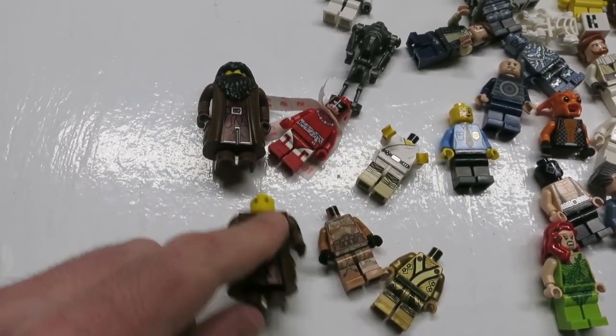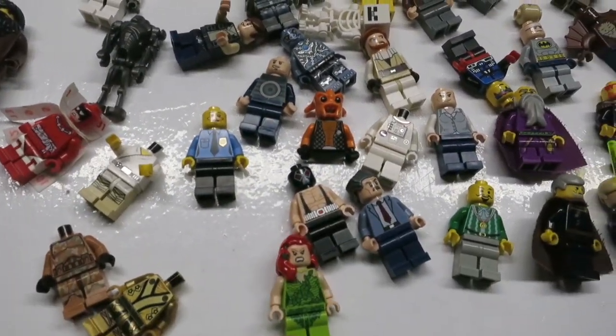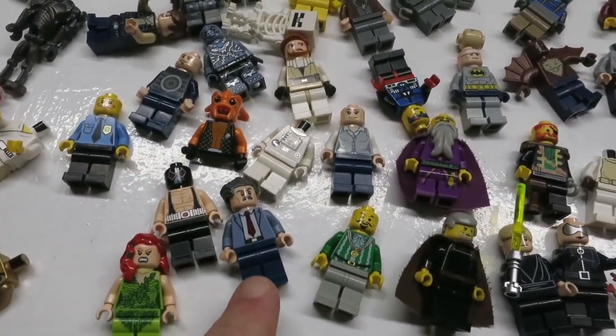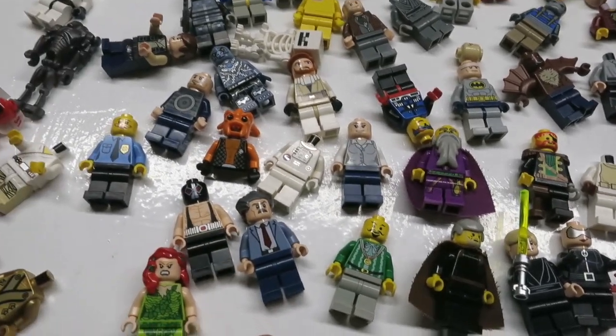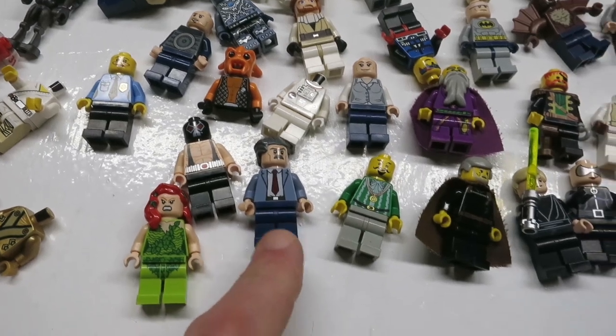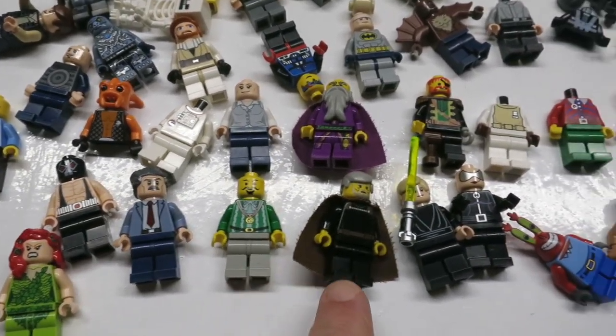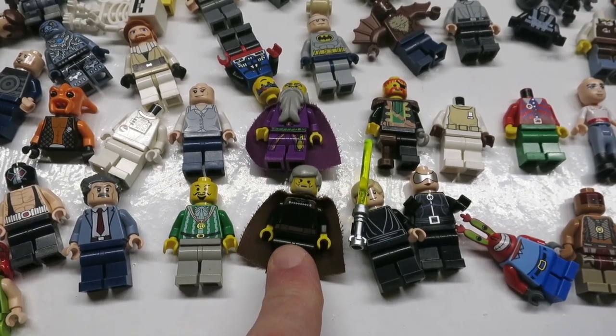I actually have a ton of these guys, honestly, but I usually sell them if I put them in a lot with some other stuff. A nice Poison Ivy, and I checked most of them for cracks. I didn't all, so there could be some with them, but I'm not sure. That's a good one there. J. Jonah Jameson, whatever, that's very good. Count Dooku, the old one, is good.